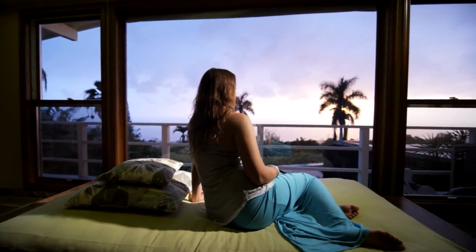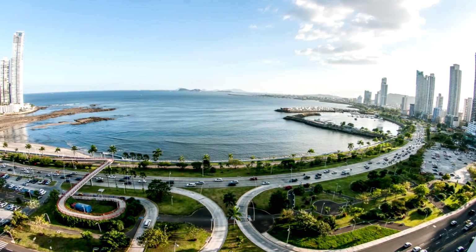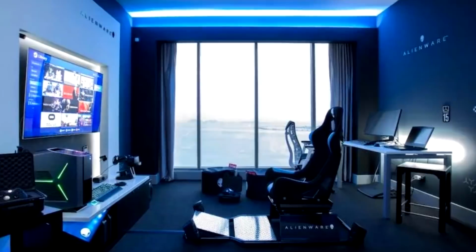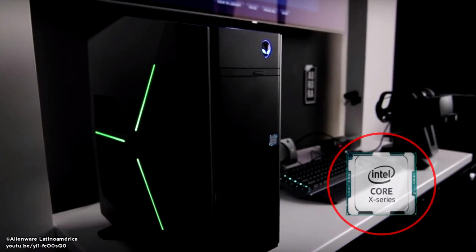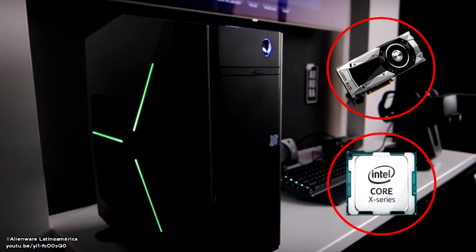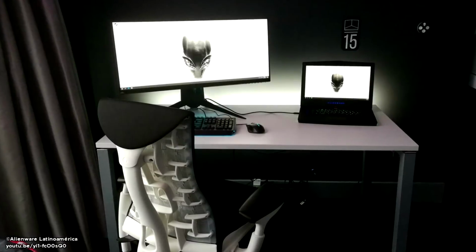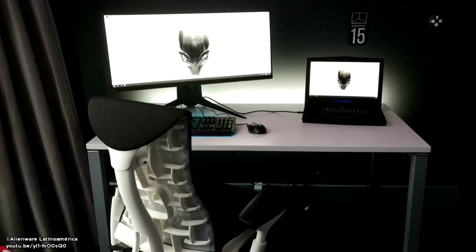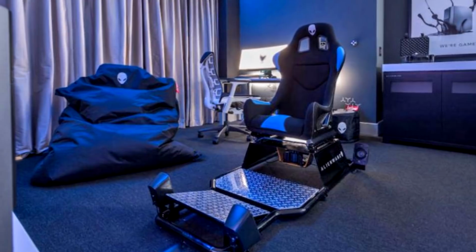Whilst most of us don't go on holiday to play video games, the keenest gamers out there should book room 2425 at the Hilton Panama. It has a nice view of the beaches that you won't be spending any time on, alongside a 65-inch 4K OLED TV, an Alienware PC with a Core i7-7800 and a GTX 1080 Ti, Xbox One Elite controllers, an Oculus Rift, an Alienware laptop hooked up to a 34-inch ultra-wide monitor, a racing chair, interactive lighting, and some weird beanbag thing with an Alienware logo on it, and 2 beds. At $349 a night, you better get saving.